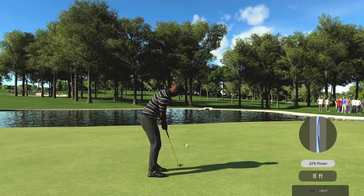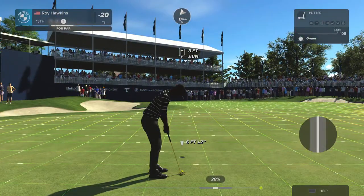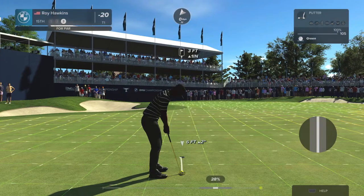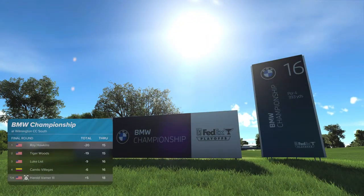Nice stroke. Oh, you got it. It was looking good, wasn't it? An opportunity to make a par here. That gets the job done. One and a half with four to go. Let's go.